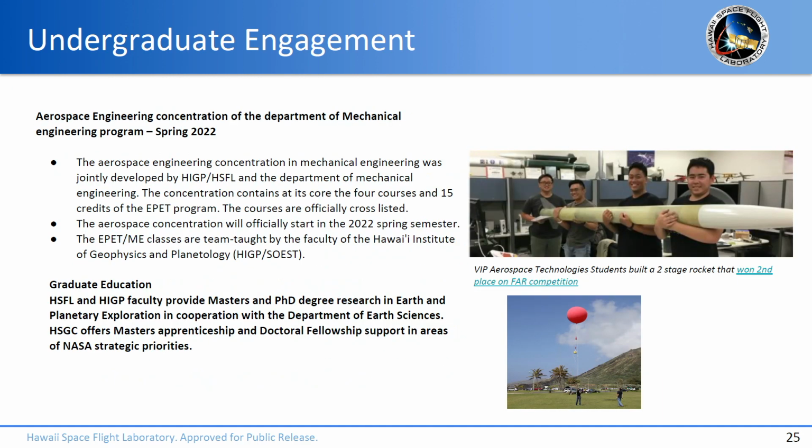We have an aerospace engineering concentration within the mechanical engineering department. This was something that was introduced 2 years ago and something that we're very proud of. Part of the Artemis project was developing the course materials for this specific program.